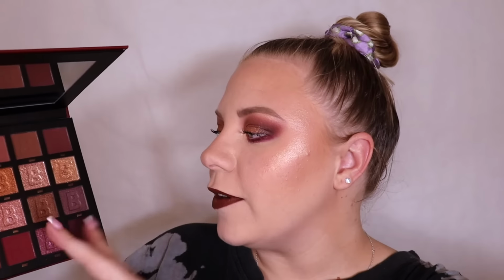The flat shimmers definitely do work. I think they're more glowy than metallic-y foil, do you know what I mean? So I think that's why I definitely prefer the more in your face chunky foily shimmers. I really enjoyed using this palette today. I think I created a gorgeous, rich, chocolatey brown look, and I am obsessed with this.